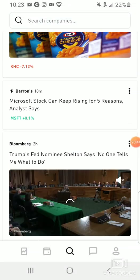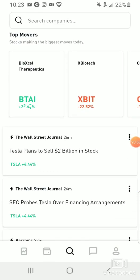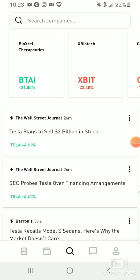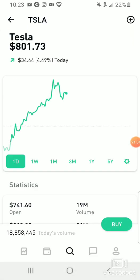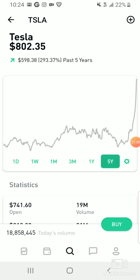You can become a dividend investor like myself, or you can invest in growth stocks. Growth stocks are stocks that don't necessarily pay dividends, but you are just banking on them doing very well. Prime example, let's just go over here and go to Tesla. I do not own any shares of Tesla, but damn it, I wish I did. As you can see, within the last year, Tesla has gone up $489. In the last 5 years, Tesla has gone up $586. So that's a hell of gains. Honestly, you're missing out on that if you're not in the stock market.